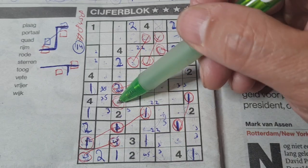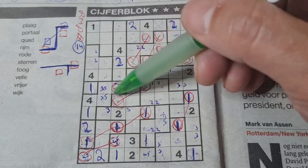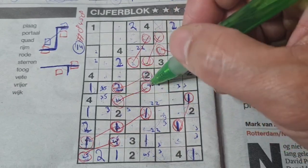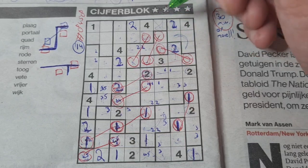This box cannot be a 2, cannot be a 3 or a 5. You have a double 3 there, double 5 there. So it should be the 1 or a 4. 1 and 4 is connected with that box, 1 or a 4. Okay. Well, still not helping me.